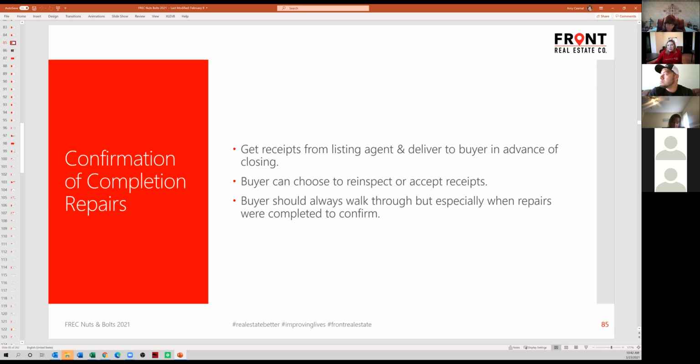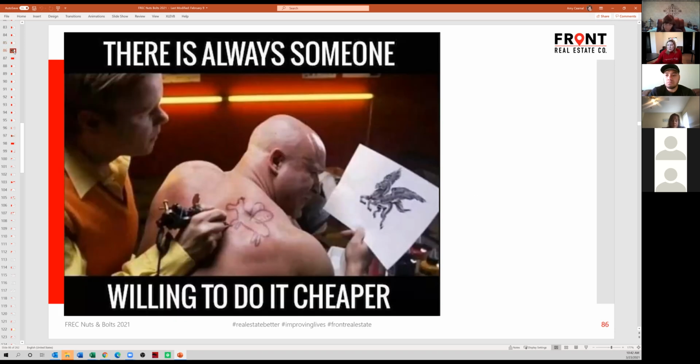Confirmation of completion of repairs. If there were actual repairs to be done, then you deserve receipts on those. Make sure to ask the listing agent for those so that they know that they're done. And then the buyer can choose to re-inspect, or they can just accept the receipts for what they are and go on from there.